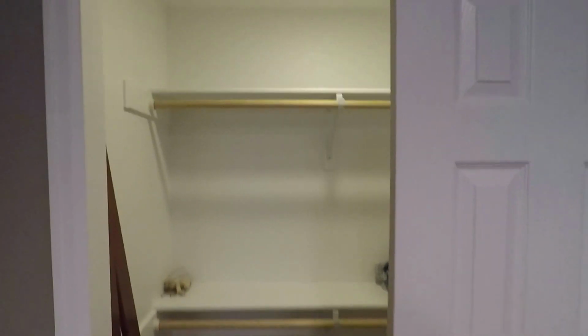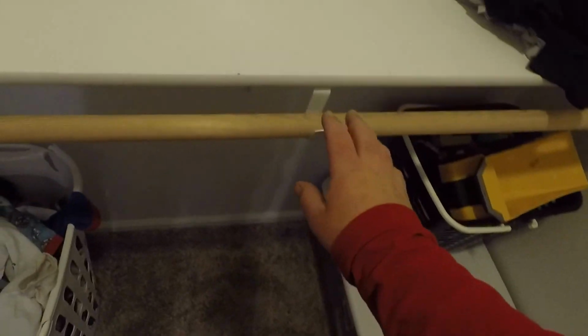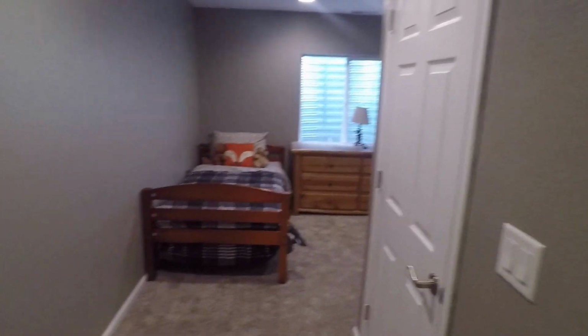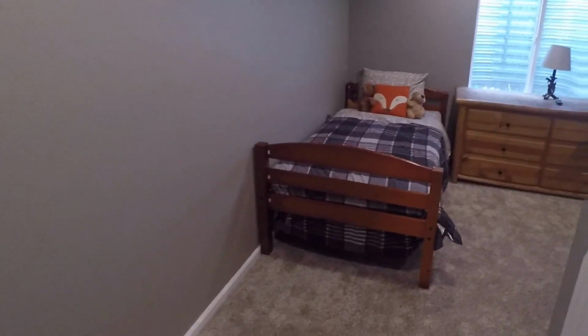But yeah, so we got two. We decided to go with a lower level hanging rack so they could reach their clothes, and then a higher level hanging rack and shelf as well. But a nice big closet in here. So I can stand in here with plenty of space. Huge, huge closet. Pretty cool. The amount of room we were able to get out of the basement.